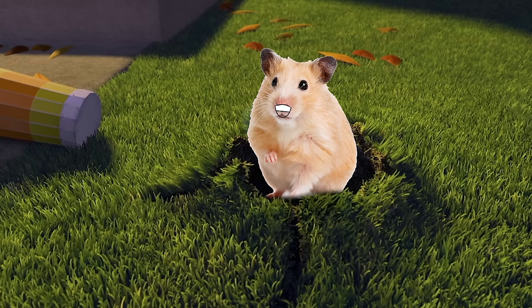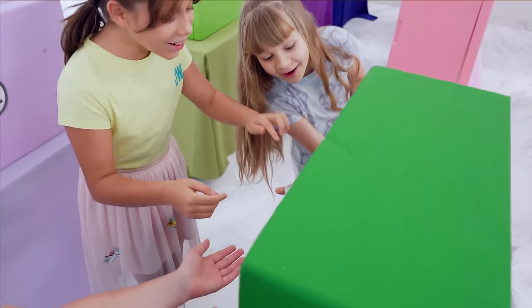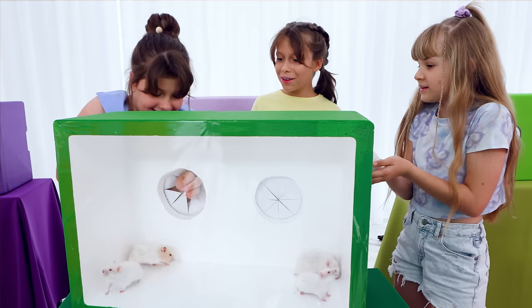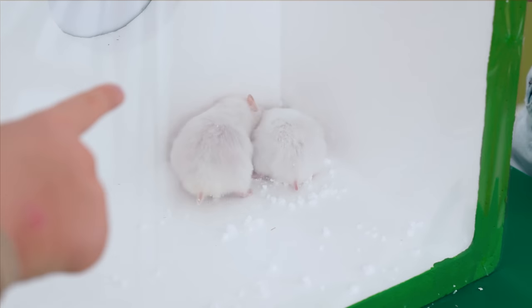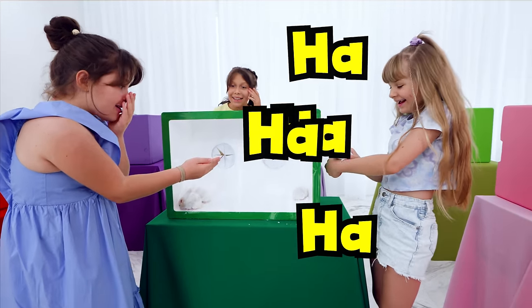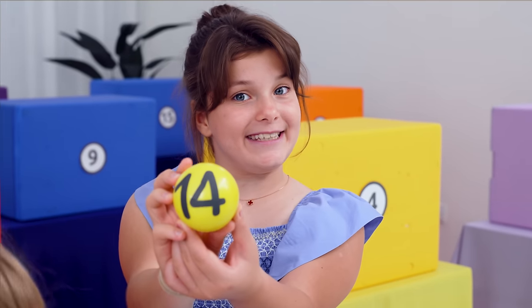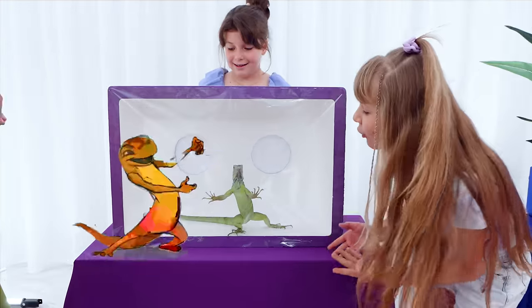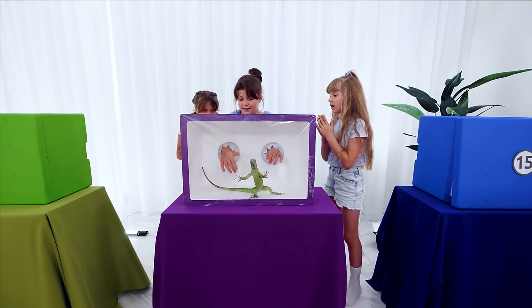You didn't see anything. It's a hamster. Oh my God, I'm hanging out. Just, oh my God. His head out. He's eating the box. Ellis, he's eating the box. I have number 14. I'm so cute. You should touch it. Literally, I'm not kidding.